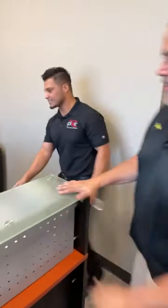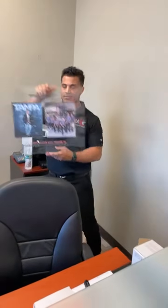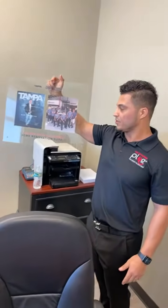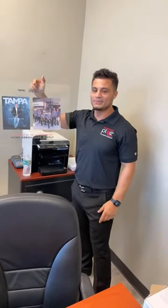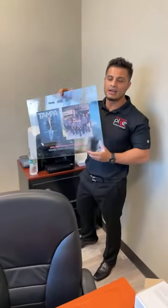And lollipops. Let me show you guys one other thing while we're over here. We actually just got this in. We haven't hung it, but we've been very blessed, and we actually won. We got Best of the Home for 2022 from Tampa Magazine. We were voted number one in the home renovation supply category. That's our crew. So the proof is in the pudding, as they say. Hard work pays off, and we're dedicated, we're committed. Honestly, that's what it's about.